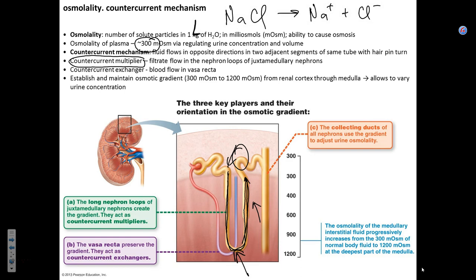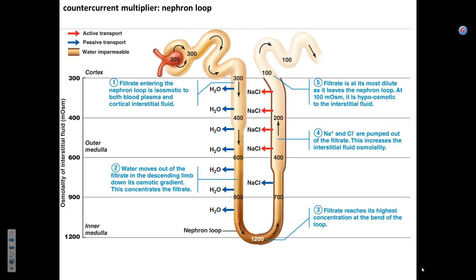Right? We're clear? Now, what is going on there? Let's talk about the nephron loop first.